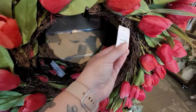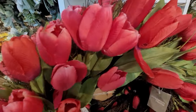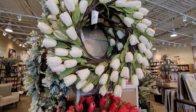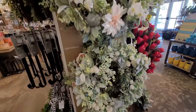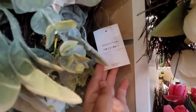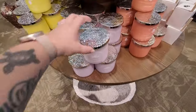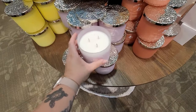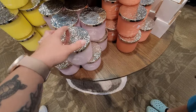But they also, Kirklands has tons of wreaths. There's no way you could not find a wreath that you like at this place. They just had tons and tons of options. I thought these tulip wreaths and the lilac and stuff were just perfect for spring, for your spring front door. The prices, I think, ranged anywhere from $60 to $70, which I think is fairly priced, especially if you have that coupon.